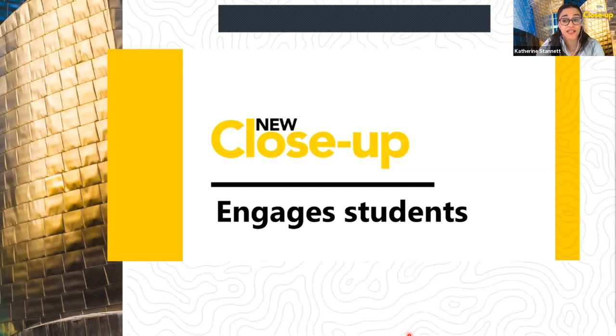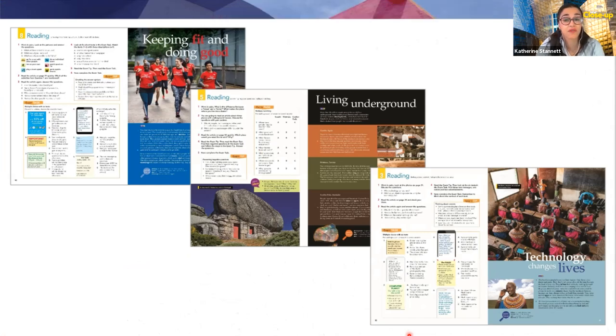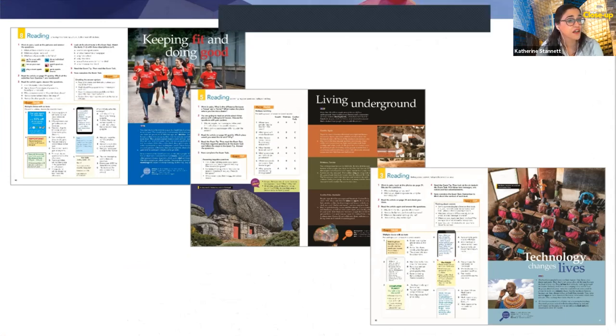So with the reading texts, we cover all the topics that you would expect to be covered in an exam book, in fact, in any general English course book. So for example, one of the topics is sport. And in this page, and I actually can't remember now if it's from A2 or B1, but in this page, which is about sport, we talk about something called the Good Gym.